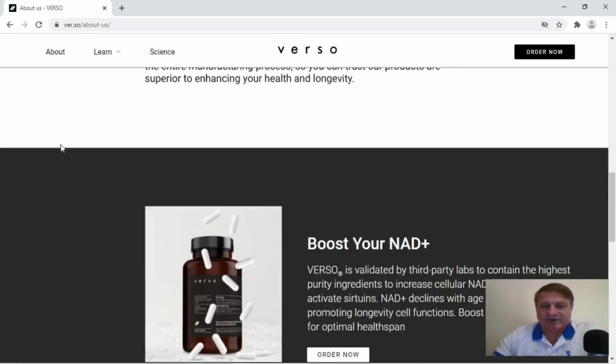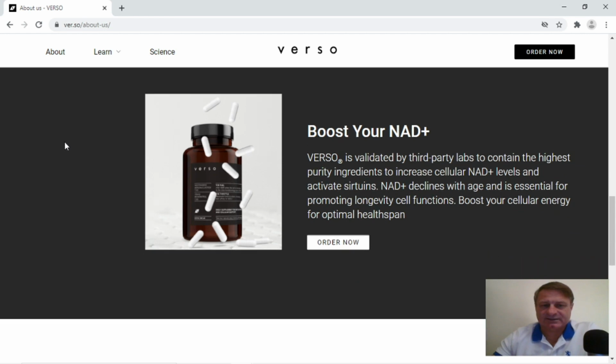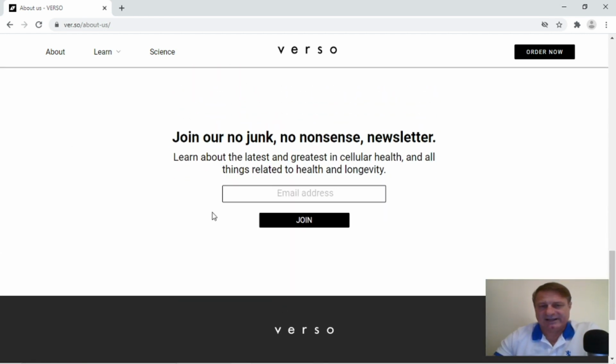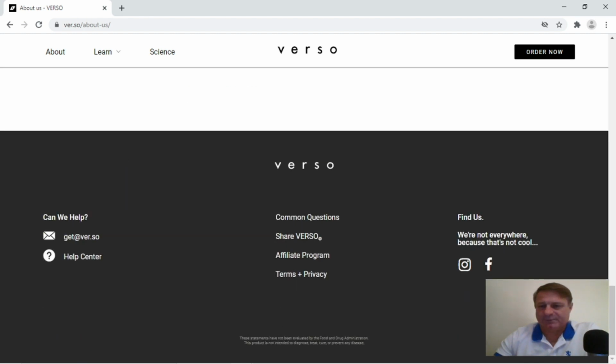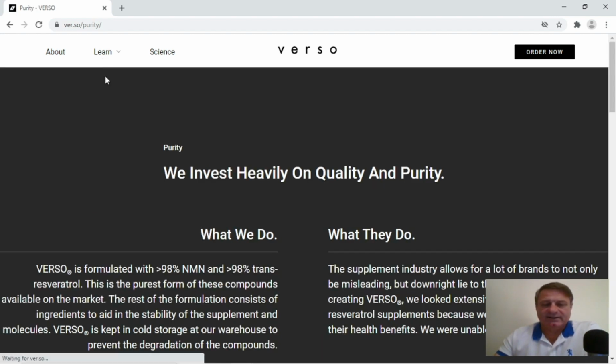So the next 2 paragraphs, you've got another option to buy their product, and then you've got the email gathering newsletter option as well. And then we're back down to the bottom of the site. That's the about page. Let's go to learn, and we'll choose purity. Maybe this is where the third-party test certificates are.